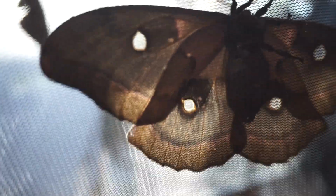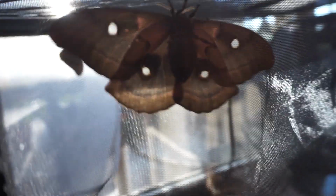Okay. That's a very good shot to see how transparent their wings are. You can see these bright spots. That's where the light is shining through. Oh, yeah. Well, and you got a dead Luna there. Oh, poor thing. No, she's still alive.